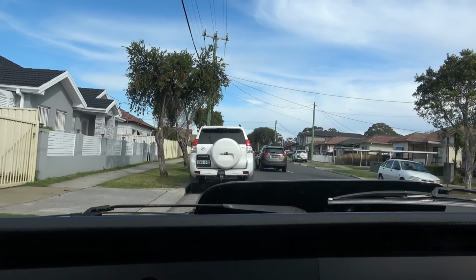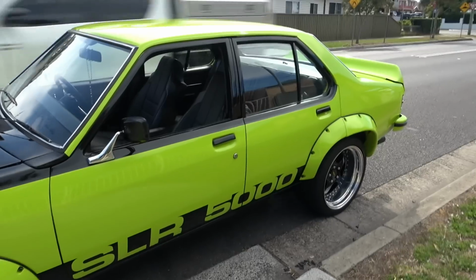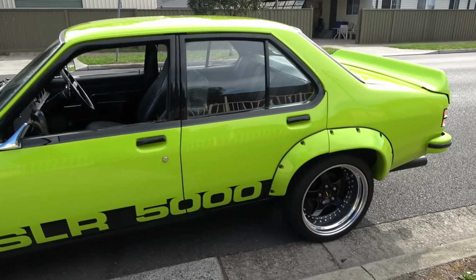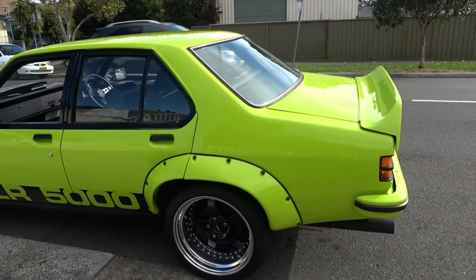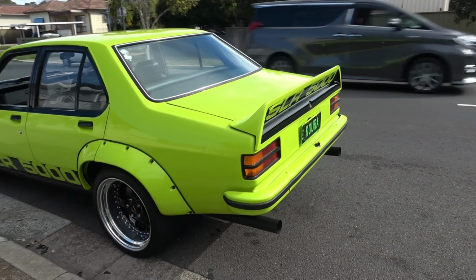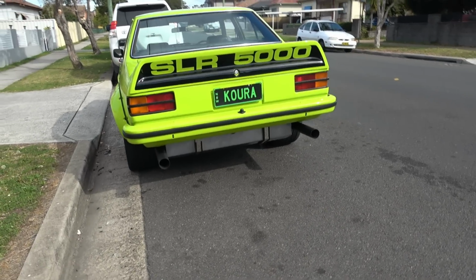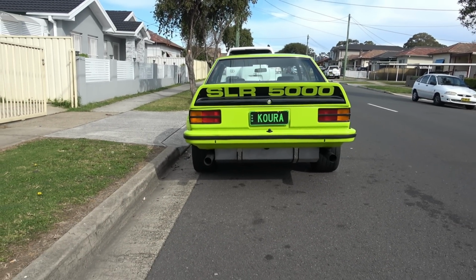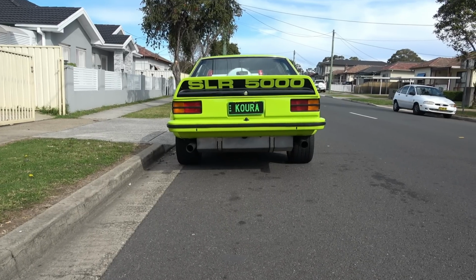Sick. Oh, let's have a look at this, ladies and gents, out here. We filmed it in the garage. We'll just do a little walk around. Come here, just look at that shape, man. Don't you just love it? And I can get a better shot of the back from here. I've got more room. Look at that. How mean does that look, eh?